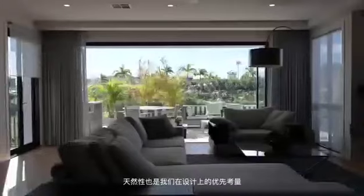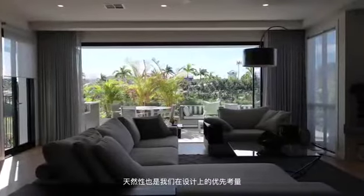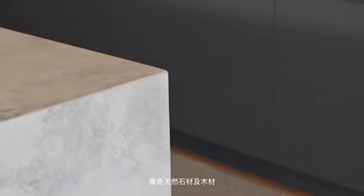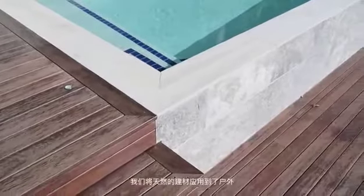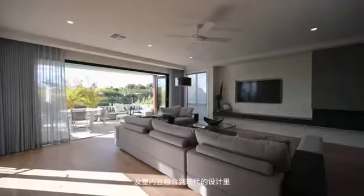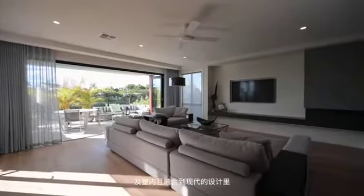Practicality is one of the priorities when we're doing a design. So we use a lot of natural materials in the house. We use natural stone, we use natural wood. So we brought natural items from outside, inside, and combined it with contemporary modern design.